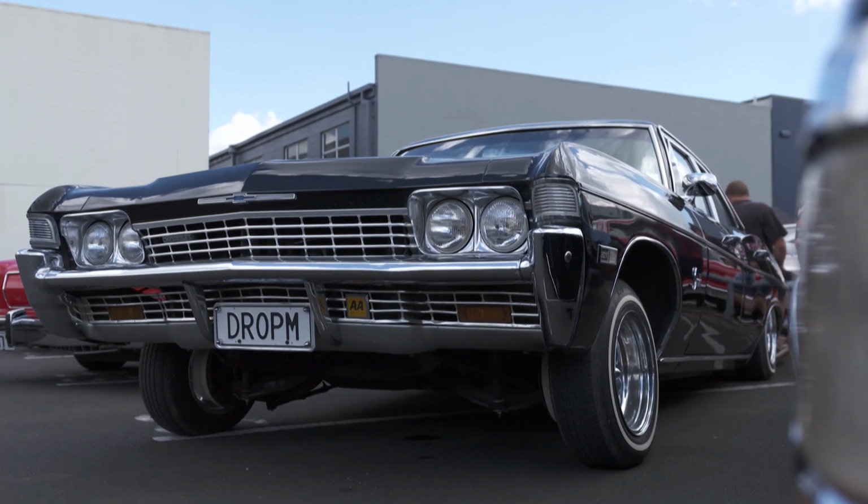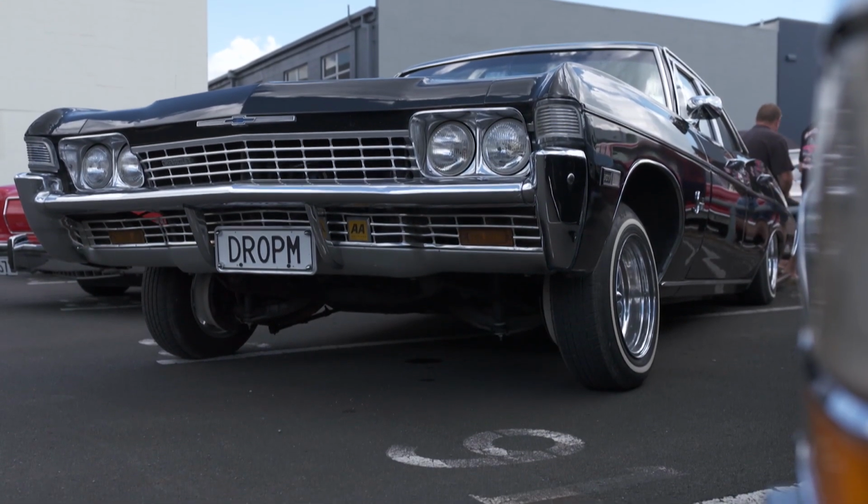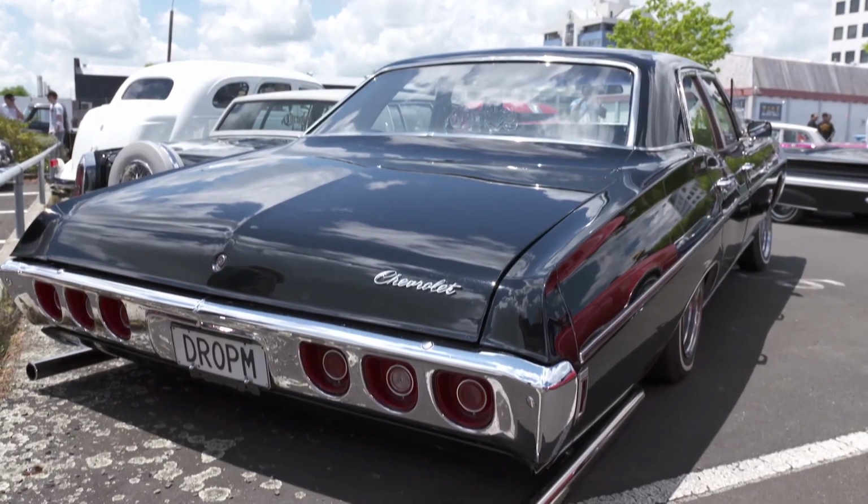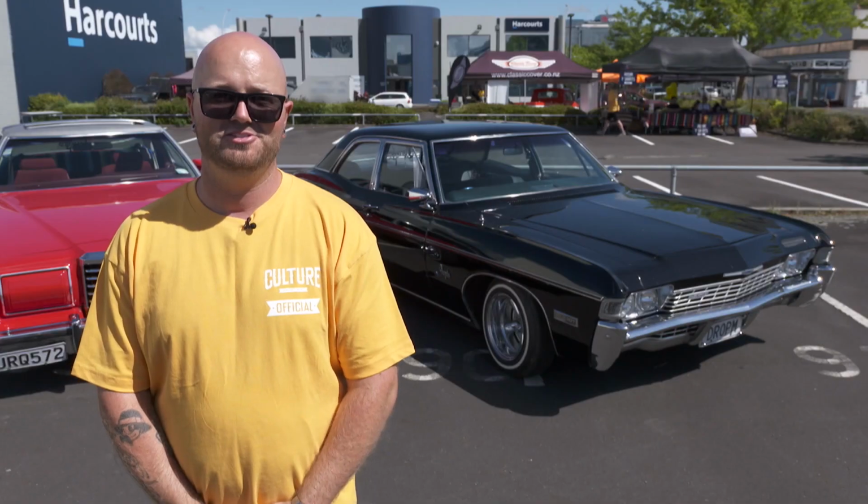I got Chris Harrison at Bad Penny. He installed a hydraulic kit for me. Just a good sound car to go cruising in, family love it. 4 doors, I've got a couple of young kids, and it's real handy.